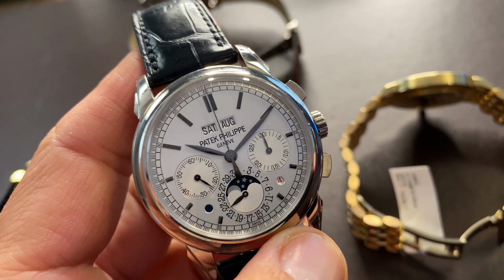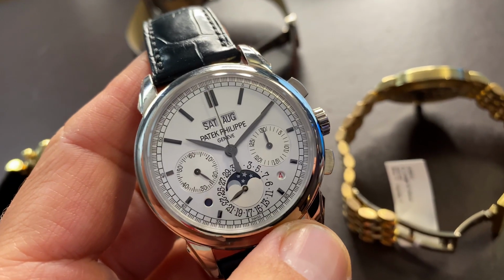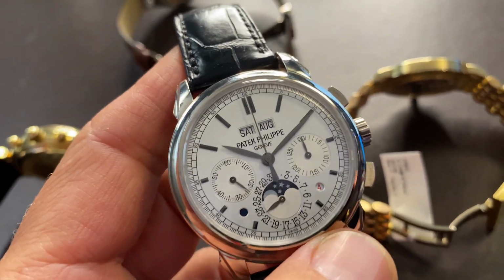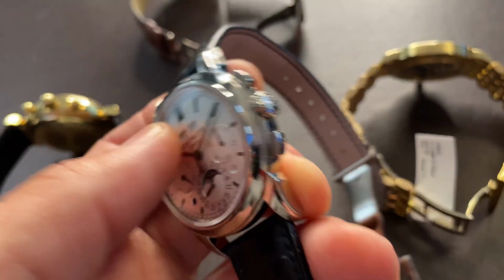Let's move on to something a little bit bigger. Patek Philippe Grand Complications. This is a 5270, right? When I did a video at Adam, I showed you the 1518, right? The Perpetual Calendar Chrono. Well, this is what gave birth to guys like these, the 5270 Perpetual Calendar Chronograph. So again, a full perpetual, right? Also shows you the leap year, unlike the annual calendars I just showed you.